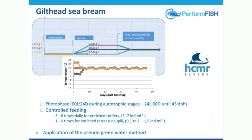The experiment was a univariate experiment. By saying that, we tried to identify a stage in which only temperature would change, and this stage was identified from the epiboly, when the eggs are at a particular stage of development, up to the end of the yolk sac stage. So this is the autotrophic stage, a stage with no other manipulation, no feed offered to the fish, so there is no other parameter to affect the development other than the temperature.